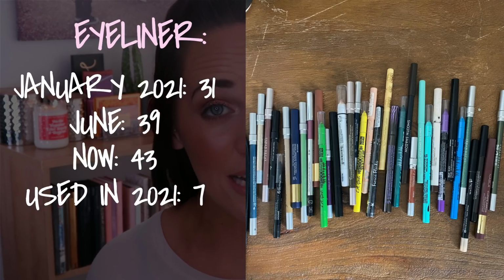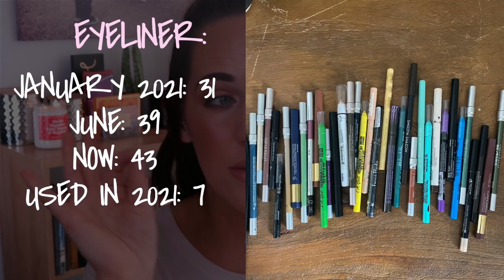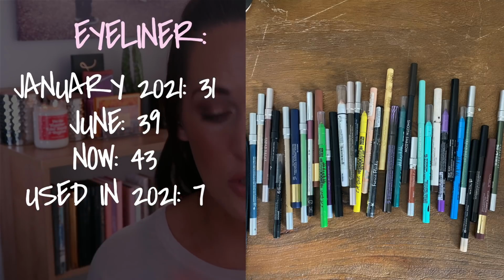I used 7 liners last year. I got really into doing tightline with a liquid, like a black liquid liner. So I used up quite a few eyeliners last year. 7 feels good. And I feel like I have a decent range of color within those 43 eyeliners.